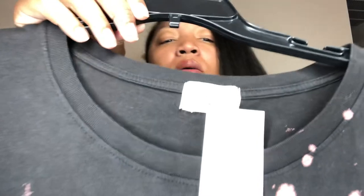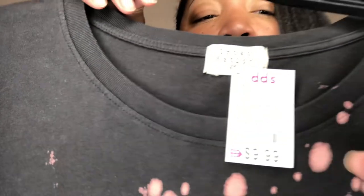This is a t-shirt I got from DD's, and it was $9.99. See, y'all? Yep. And DD's is just like a really cheap store. I go in there normally just to get solid t-shirts, graphic tees. That's about it.